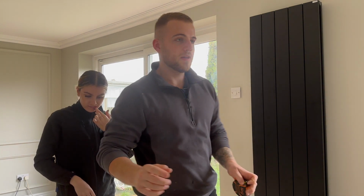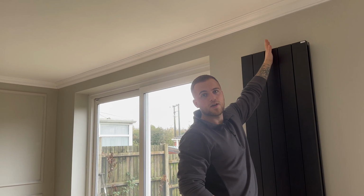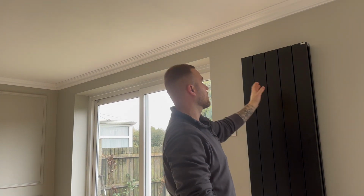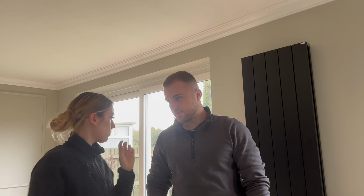So what we're planning on doing is having one stop directly in the middle of this radiator, and then having the other one meet that. Just because we think if it stops anywhere else, it would look a bit off. So that's what we think is the best way to do it. We obviously wouldn't pull the curtains over the radiator, but I want the option to have the whole wall curtained. We basically want the rail to look like it's seamless across the whole room.